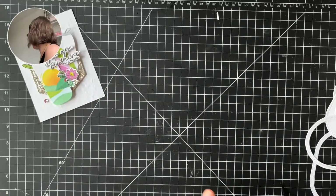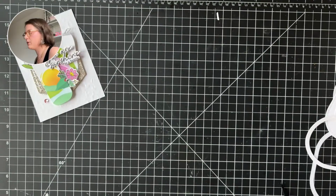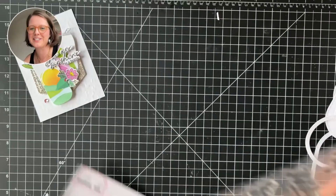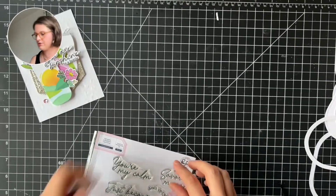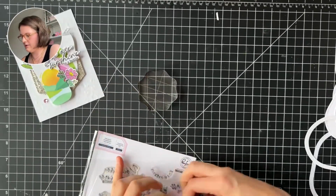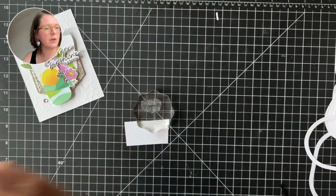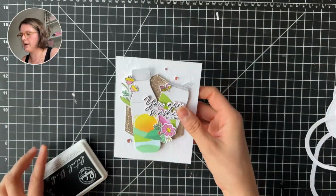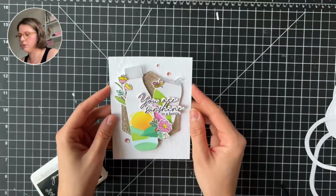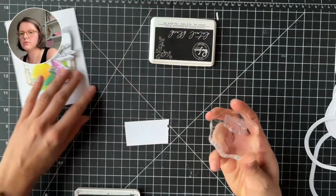Okay, now I have 3 more minutes left, so I'm going to show you. Oh, maybe not with a new set. And I haven't sneak peeked. I'm going to show you with one of the sentiments. So I'm just going to use some scrap piece of cardstock. So this will go directly on an A2 card base without any frame or anything. So this is A2 size. Sometimes I like having a frame around it, sometimes I don't. So yeah.